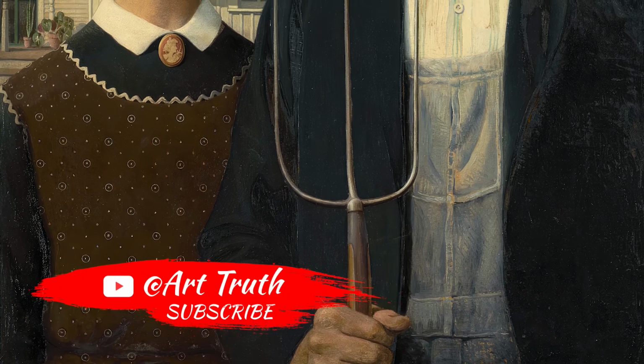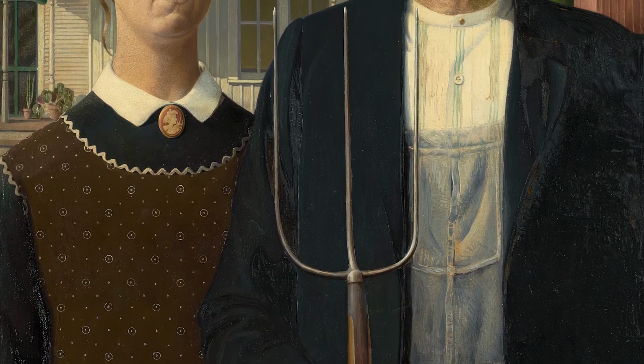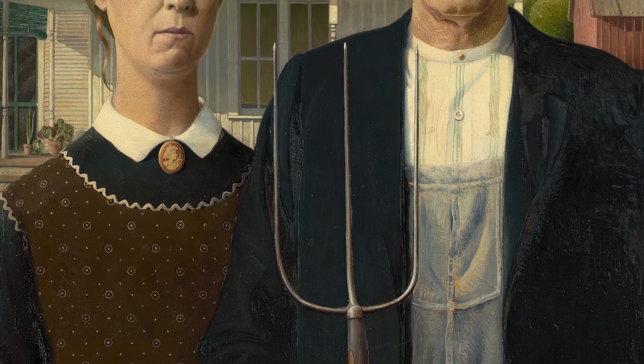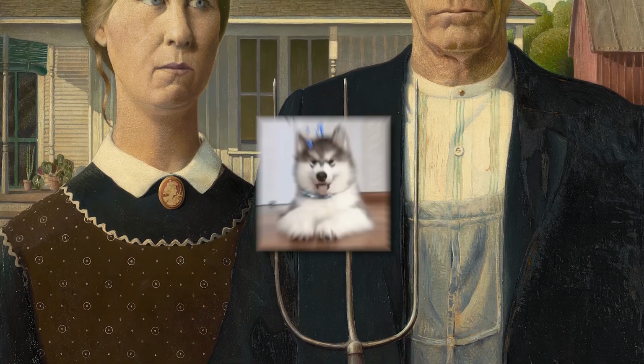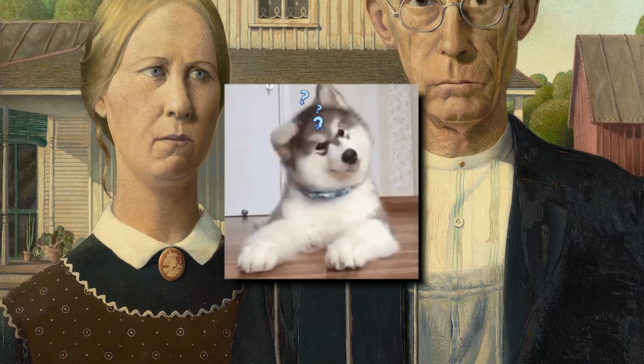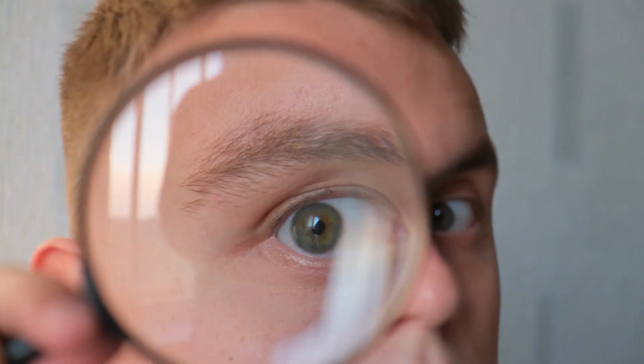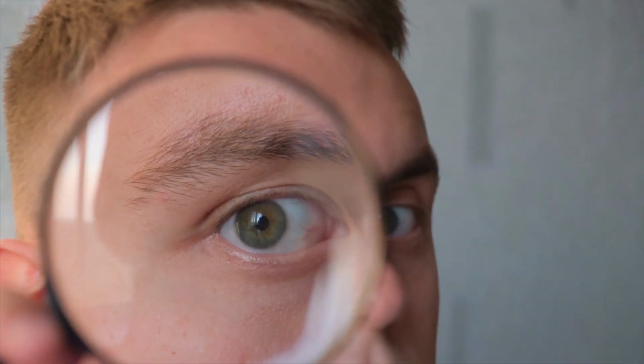But sometimes we've seen a painting so many times, directly or indirectly, that we don't really know it at all. So what's the story behind Grant Wood's American Gothic? And how did it become so popular? And why did other people find it downright enraging? Let's look a little closer, shall we?